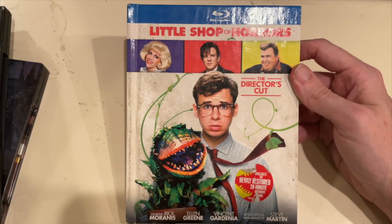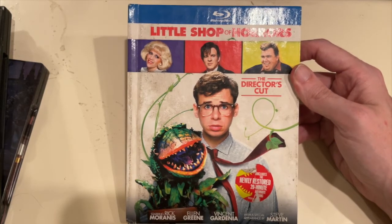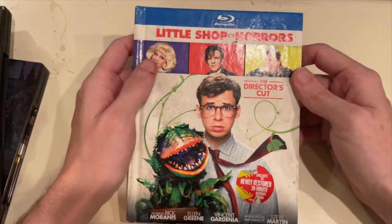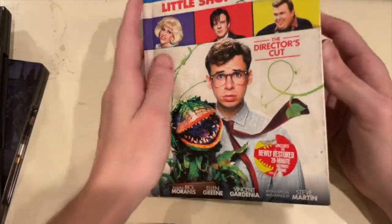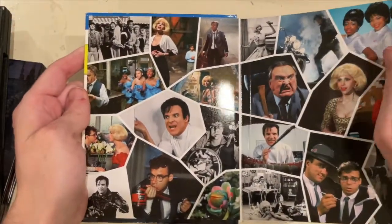So maybe he wasn't popular at the time, Vincent Gardenia. John Candy was popular. So there's Rick Moranis. It came out on DVD and Blu-ray, and digital copy as well. And then, it has a beautiful book. It has a wonderful book.